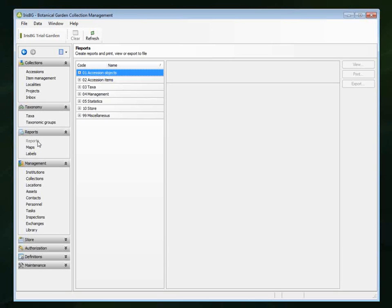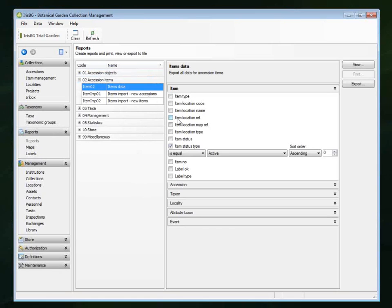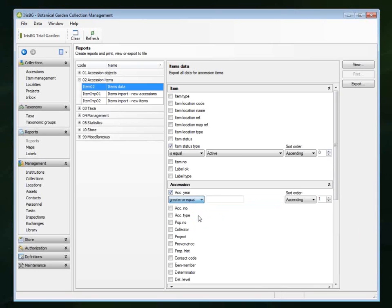So assume that someone asked us, the management asked, how many oaks have we planted since 2008? As an example, I'll go in here to the report list, and I'm choosing the items data. The flexibility here in terms of how your data report works, I will not go into that in this presentation, but there are plenty of resources online to show you how that works. But let's say I want to see all the quercus planted since 2008.